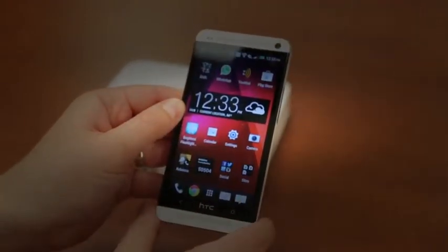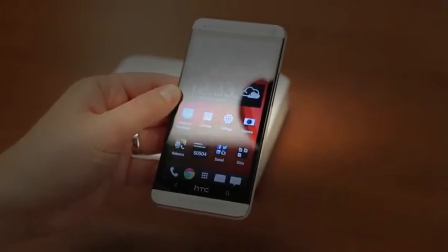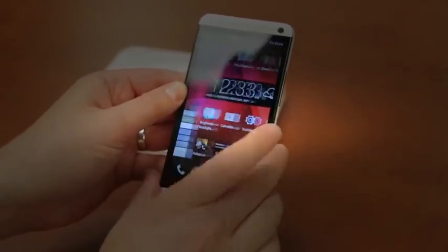The speakers here and BoomSound sound absolutely great. It's not going to do any justice to show you what the speakers sound like or put video on here. It's got to go from here to the microphone to you guys, but suffice to say, the speakers on this guy are incredibly awesome. So I do the same thing I did with BlinkFeed.